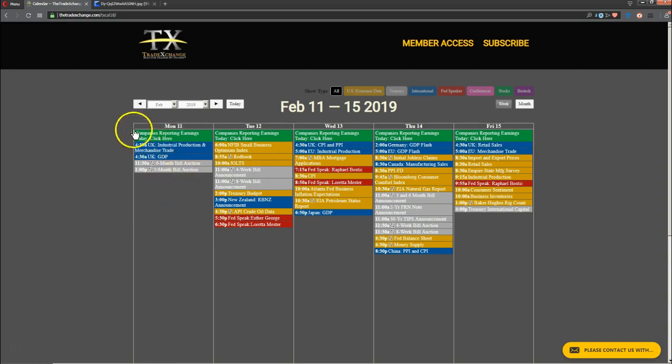As you can see, this is courtesy of the Trade Exchange economic calendar. We do get some Fed speak coming up for the week ahead. It's pretty straightforward. No major economic news coming out. We do get CPI, an inflation gauge, on Wednesday. CPI comes out at 8:30. Then on Thursday at 8:30, we get the PPI, another inflation gauge.